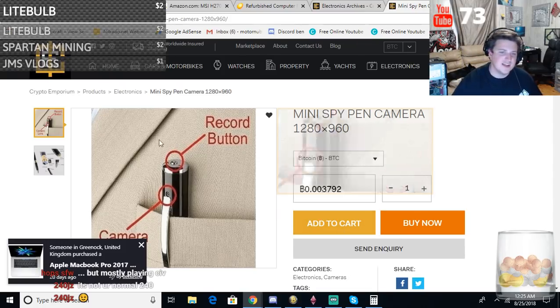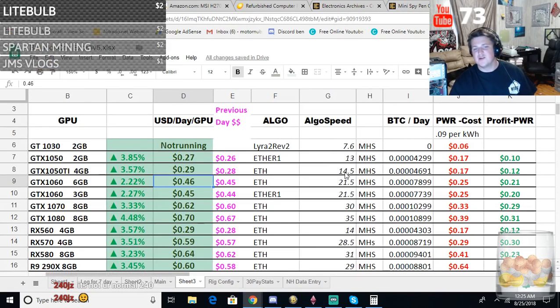Okay, let me go back to the hash rates for y'all. There, boom, there it is. All the video cards I have. Well, one of each different video card I have, and it shows what they're making right now. They're all actually pretty in line.